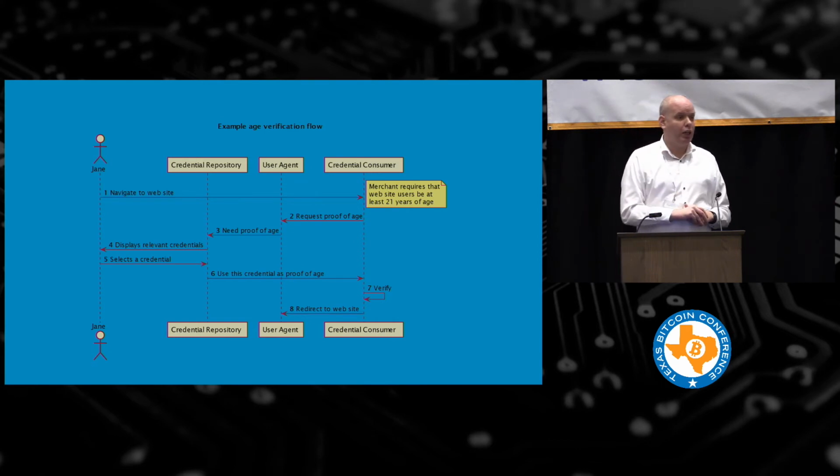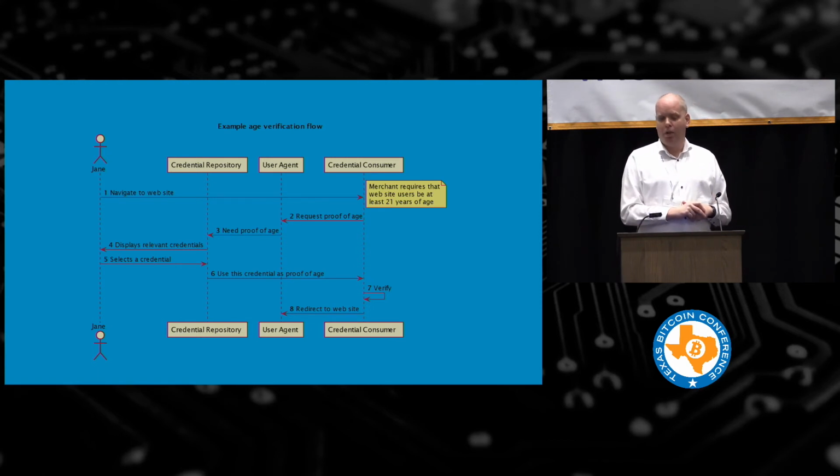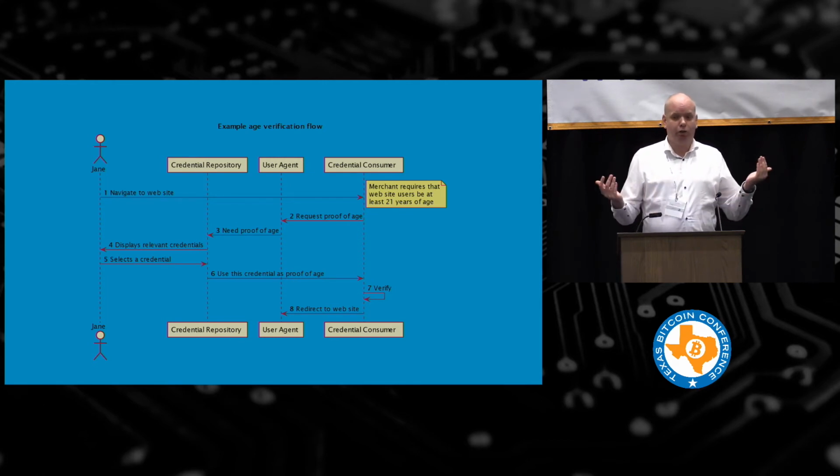Another example is, for instance, if you would log into a website where you must be 21 years of age. In a traditional profile, for instance, for Facebook or something like that, you would have a lot of information in there. The same for the use case about the liquor store. If I show my driver license, there is my name on it, there's my birth date, the type of driver license I have. Way too much to only show that I'm actually over 18.